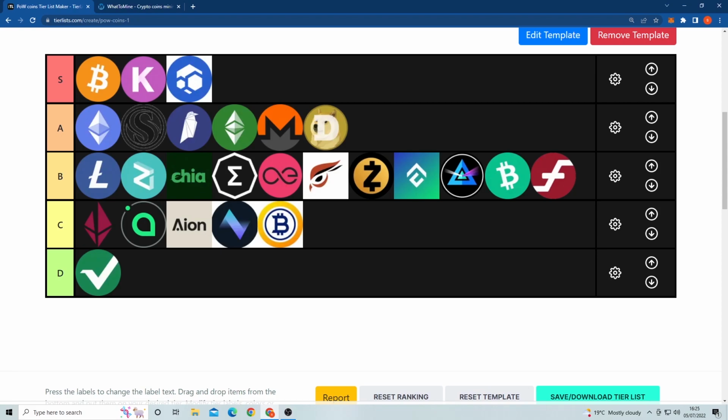Well, the best actually. But this trifecta of the S tier, you know, Bitcoin, Kadena and Flux are the ones that I'm betting on personally. These are going to be the coins of the future. Obviously Bitcoin is the coin of the future right now. That's what everyone's saying. But that's my tier list overall.